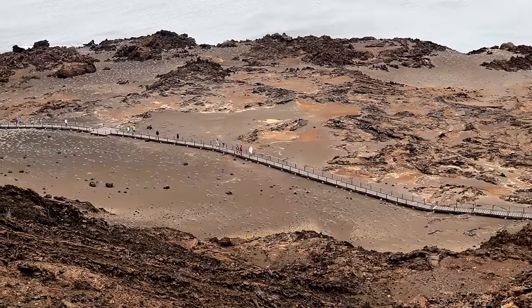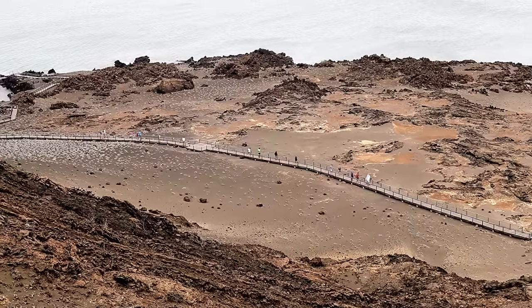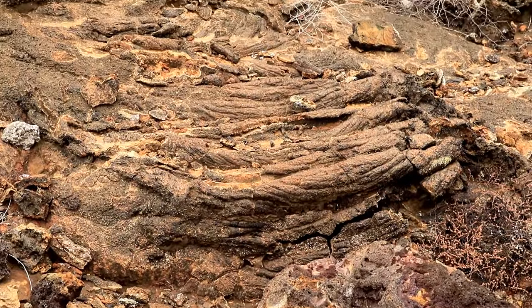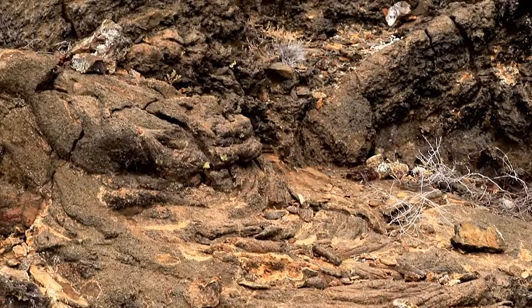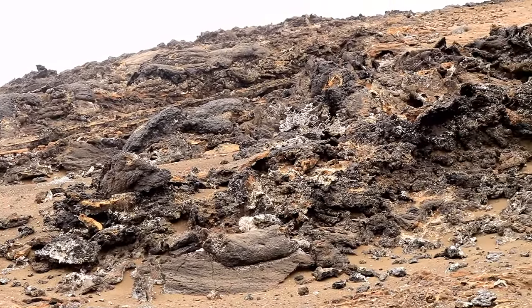The volcanic rocks in the Galapagos are mostly made up of basalt. You can find two types of lava flows here. Pahoehoe is formed from high-temperature, high-speed flows and results in a smooth, twisted, rope-like texture. Aa, on the other hand, is a cooler flow, resulting in a rough, jagged surface.